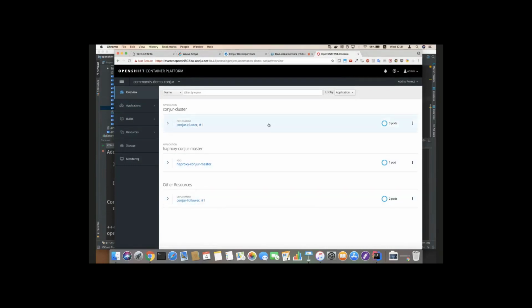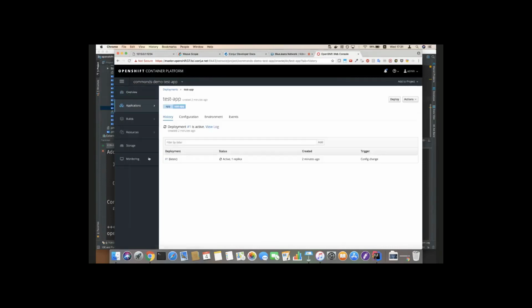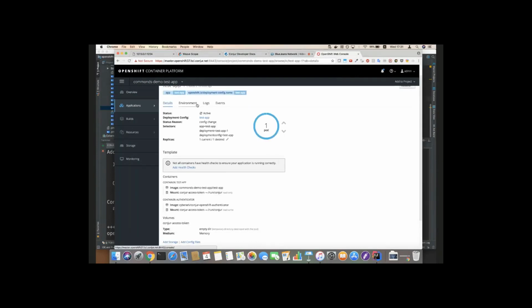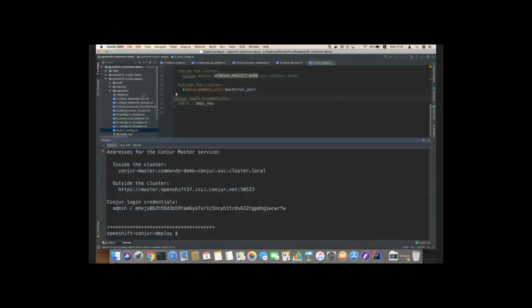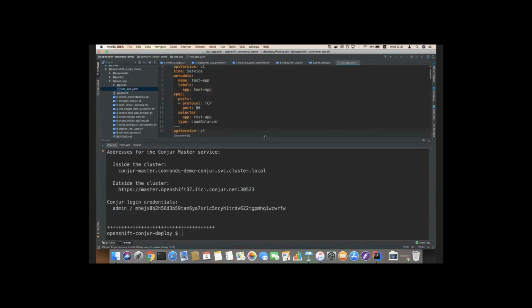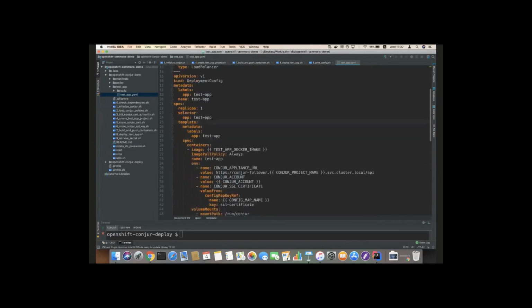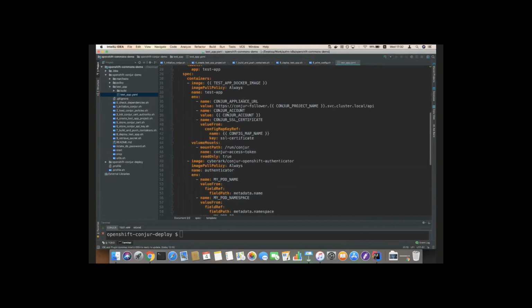Right, so I'm in the OpenShift dashboard, and I was showing everything in Weave Scope earlier, but you can actually see that everything is running within the OpenShift dashboard. We have a deployment for the Conjur cluster and the follower, et cetera, but we're not interested in that. We're interested in the test app. So here's the test application. There's one instance running. I'd mentioned earlier that there's a sidecar associated with the deployment of test app. And you can actually see that from the manifest for test app, which is available here.